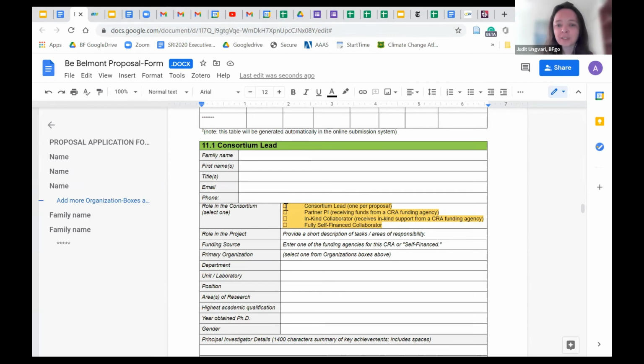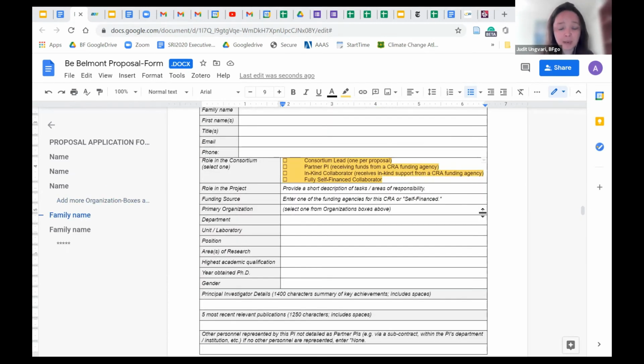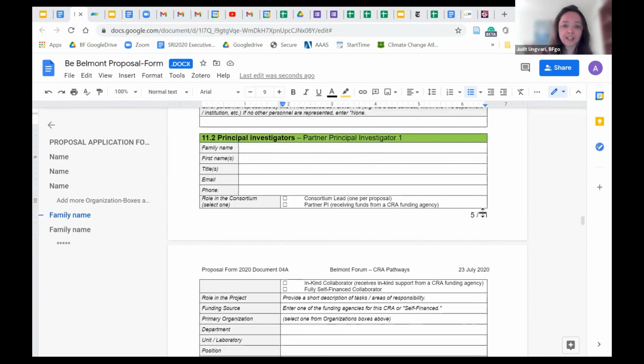And then everyone else who are going to have different roles in your consortium. They become partner PIs if they receive funding, in-kind collaborators if they are a PI who doesn't receive monetary funding, but they are in-kind supported by one of the funding agencies, or a fully self-financed collaborator who might be a PI, might be a researcher, or also might be a stakeholder or other partner as well. Then you do have to provide these roles for every team member. So really important to define them. Again, you can do the same thing as before. You can copy and paste different boxes to make sure that every team member's roles are defined and all of their contact information is included.